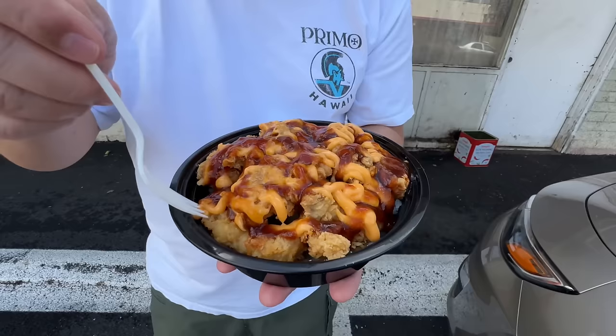This is a takeout only place. Small parking lot. It's almost like Alicia's Market. It's just in the storefront parking. Might be parking along the outside, who knows. But here we go right here. Let's dig into this.